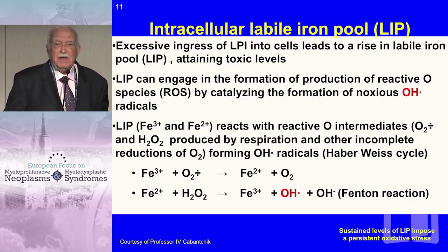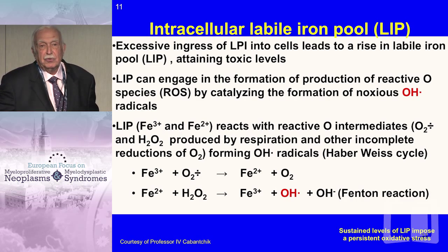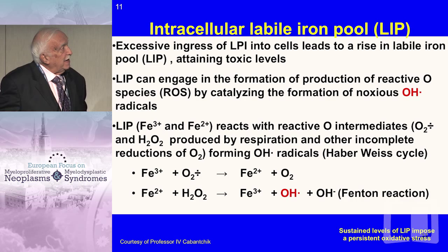Now, you ask me, as my colleague here said before, so what? So here is the story. If you have too much iron in the plasma, serum, it can go inside the cell, and you have a labile iron pool, which is the intracellular iron. And this is catalyzing the formation of oxygen free radicals, reactive oxygen species, through very well-known biochemical reactions, the Haber-Weiss reaction and the Fenton reaction. Bottom line, this is what comes out, the hydroxyl free radical, which is a very toxic radical.